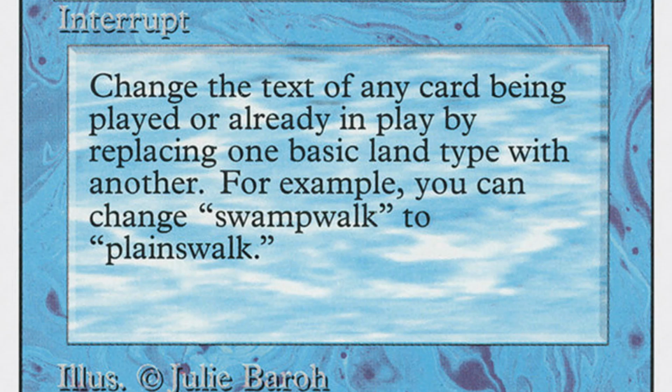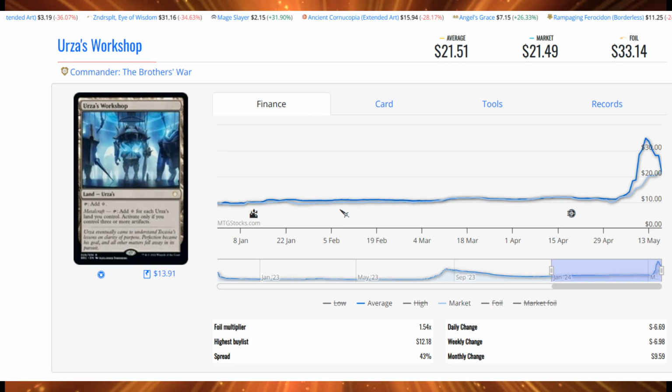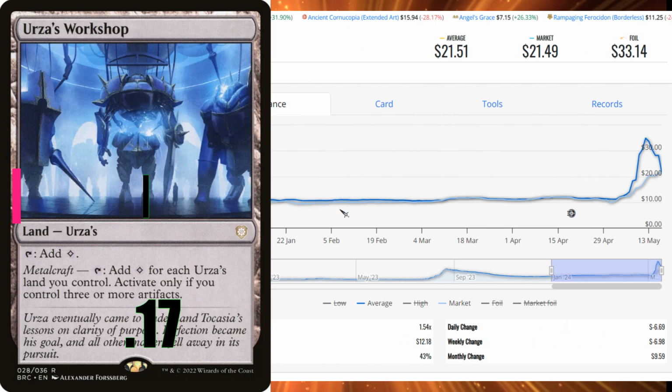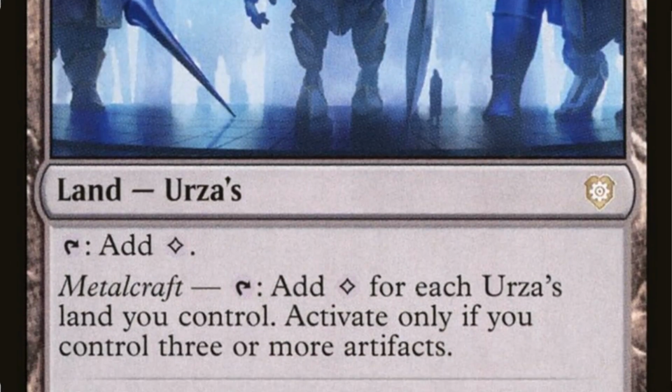Now, because of that TCG Player flash sale thing with the Mayhem, as they called it, we saw a lot of higher numbers than normal, and that includes cards like Urza's Workshop. Although, of course, this is from a few years ago, the fact we're seeing cards that can connect like Urza's Cave from Modern Horizons 3 had players chasing down a lot of cards. 2,467 sales is $52,000 of actual sales volume, which means there's a lot of players out there who still wanted to get their hands on this card and tacked a lot of these cards onto individual orders wherever they may have been.